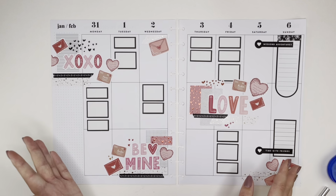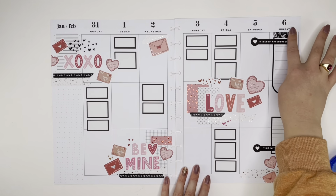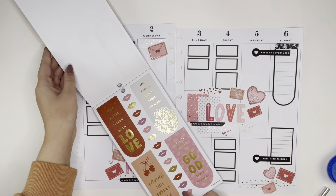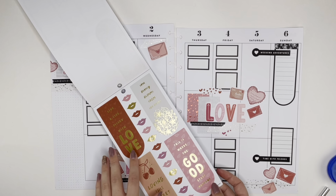Maybe I don't do bullet points in this spread because it's getting to be a lot. And I'm thinking maybe if I could find another one of these rounded box stickers, it could just go right there, and then we would call it a day. So here are some options for rounded boxes, which are cute. I do like them, but I just don't know if they're the right ones.